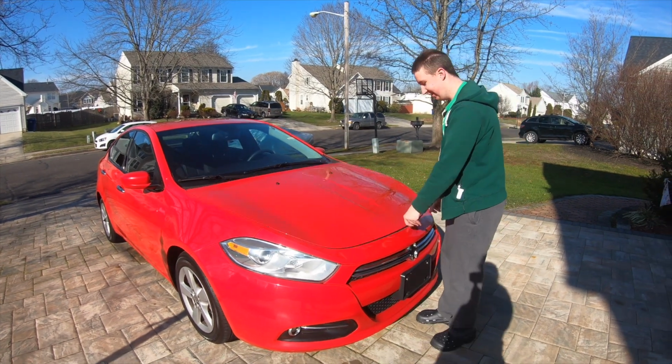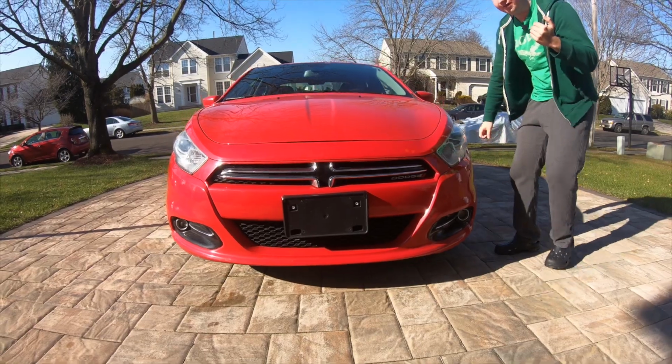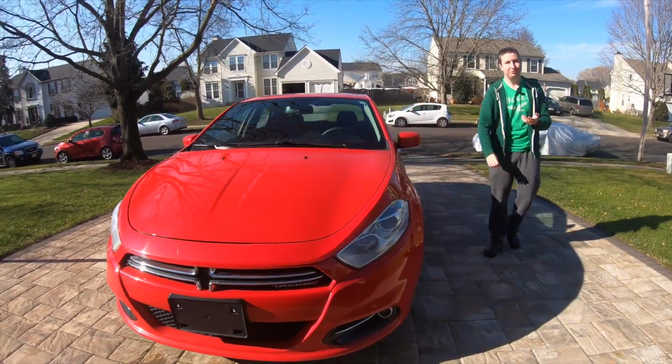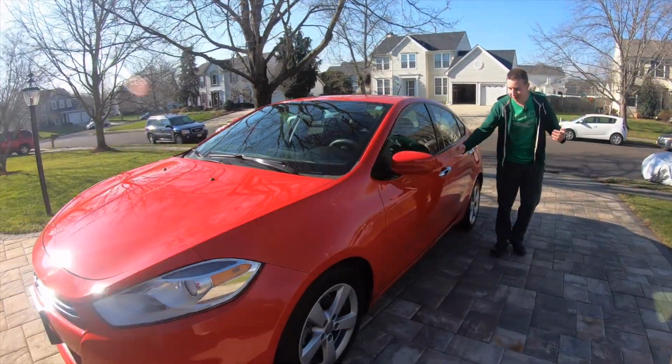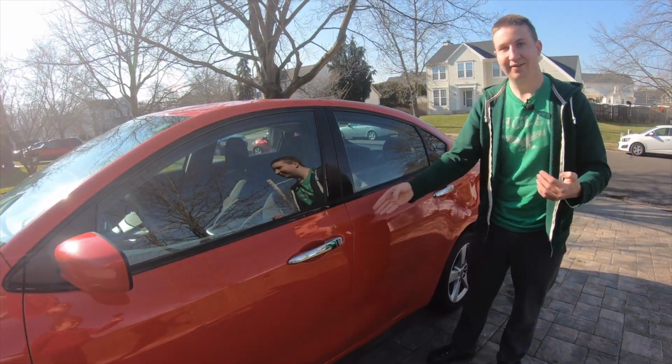Guys, I can do it. I know I can. And if you come around the side here, you can see the very unusual feature known as chrome door handles. I have never seen chrome handles on a car before.